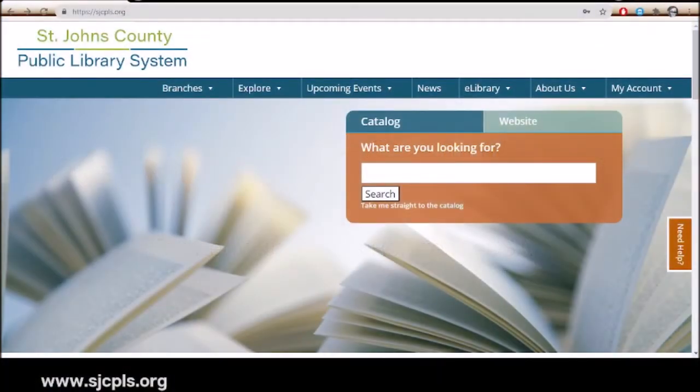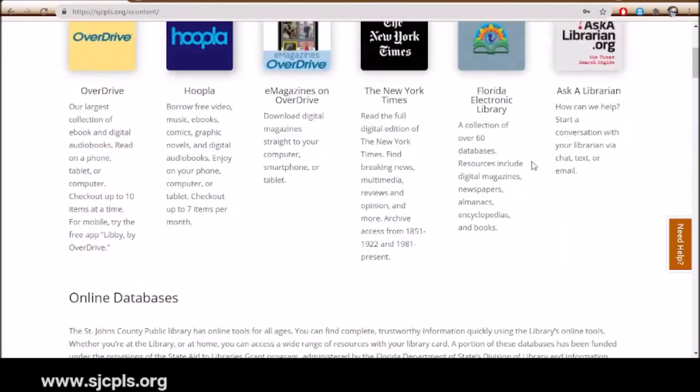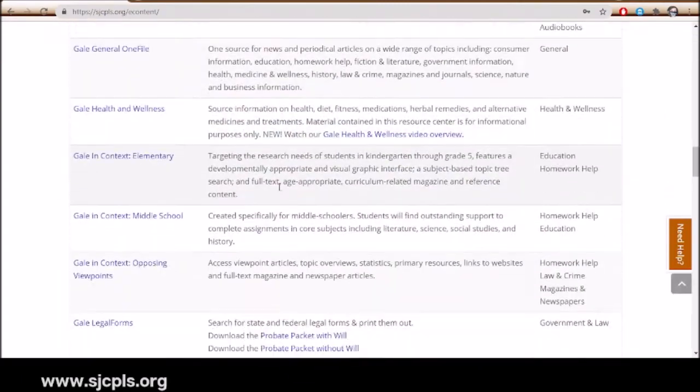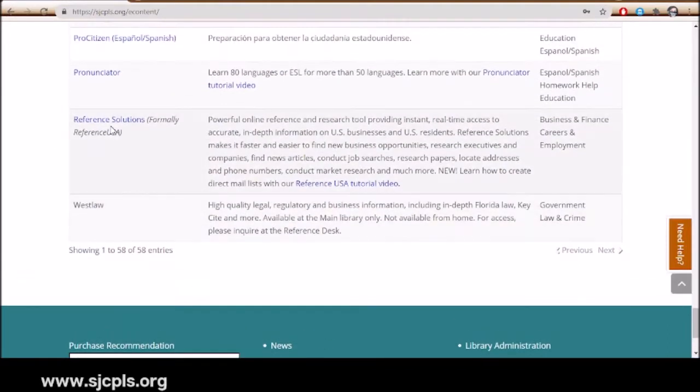So one of my favorite databases is Reference Solutions, formerly known as Reference USA. And let me show you how to go ahead and access that. You're going to start off here at sjcpls.org, hover over eLibrary, and then come over here to Databases. Once you click on that, you're going to get a full list of all of our databases, and we have quite a few. So we'll just go straight down to the bottom and look for the R section, which is Reference Solutions, formerly known as Reference USA.